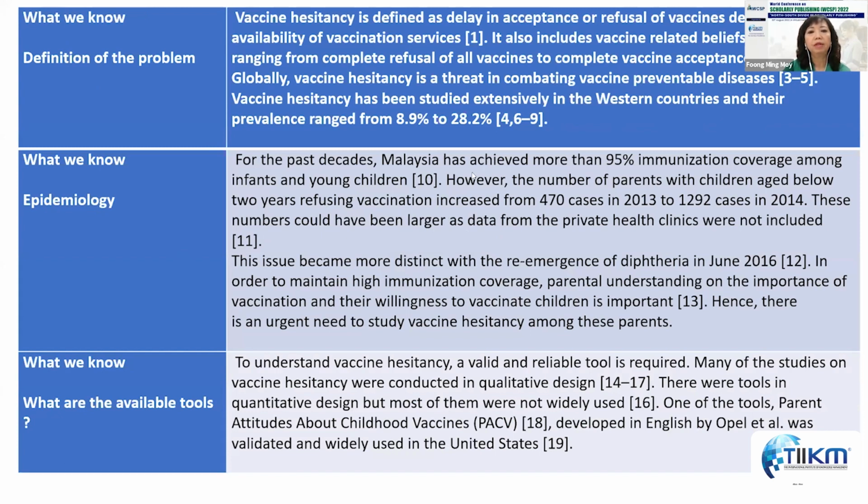So here, the authors describe the immunization coverage among infants and young children, and with the re-emergence of infectious disease like diphtheria, it is important to maintain high immunization. So parental understanding on the importance of vaccinations is important. So there's an urgent need to study vaccine hesitancy. And what we know is that there are available tools in the West, but not in our country, Malaysia.